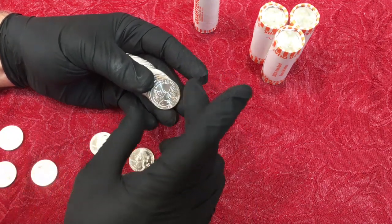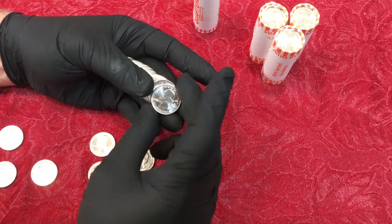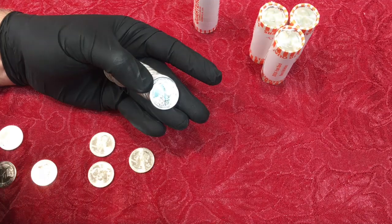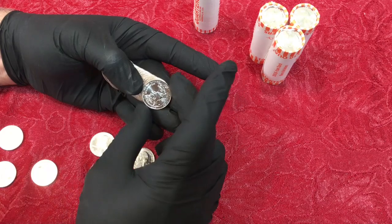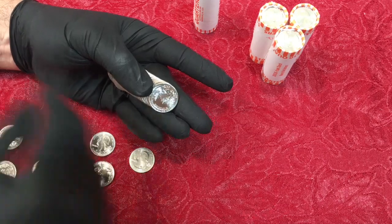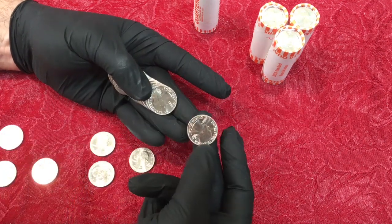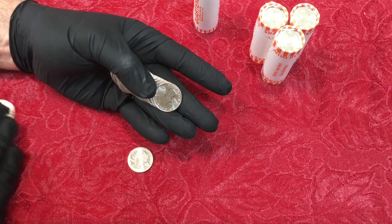Denver, Denver, Denver, Denver, Denver, Denver. See, we're not assuming that we won't find the W's in the Denver rolls because they are supposedly mixed in both. But we're used to only getting brand new issue Philadelphia rolls where we used to live.